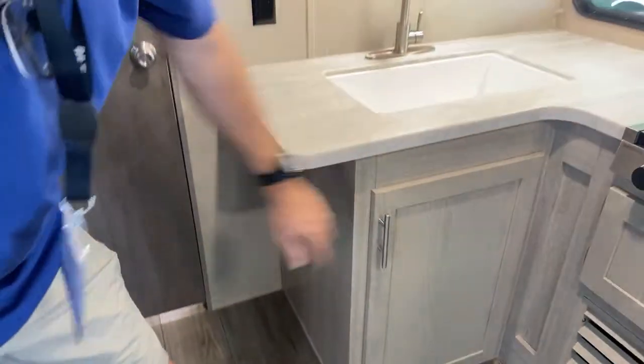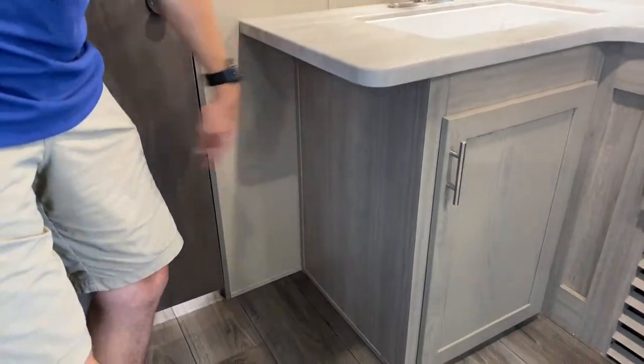And I didn't open this one, I don't think, but there's big storage down there, so you can put your garbage can there if you want. Or honestly, because of the way this is set up, you can put the garbage can right here. There you go. Okay. All right, let's open it up. Oh!